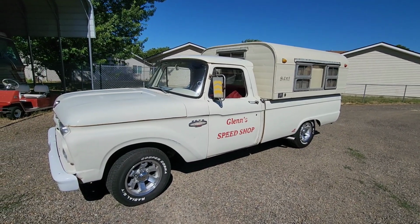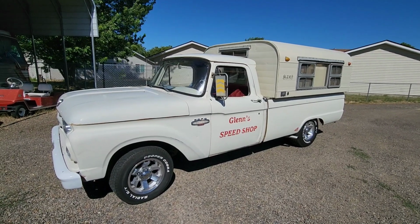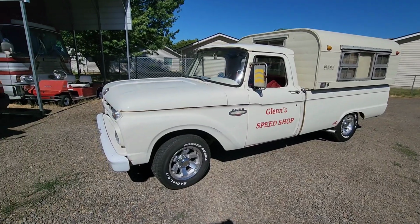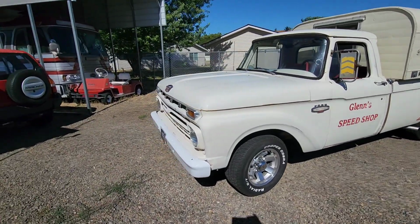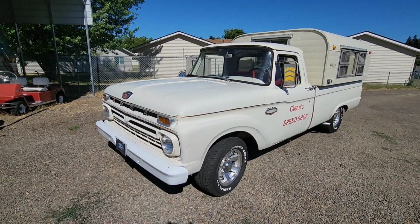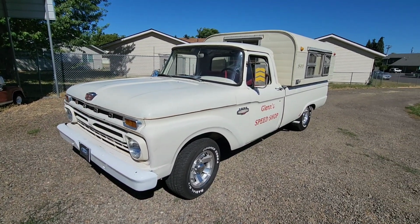Got a lot of things for it. Got some plans for it. We're gonna put an overdrive in it. I've got an aluminum grill. Thought about putting a chrome bumper and the aluminum grill in. You know, step up the headlight game on this thing a little bit. That kind of stuff.